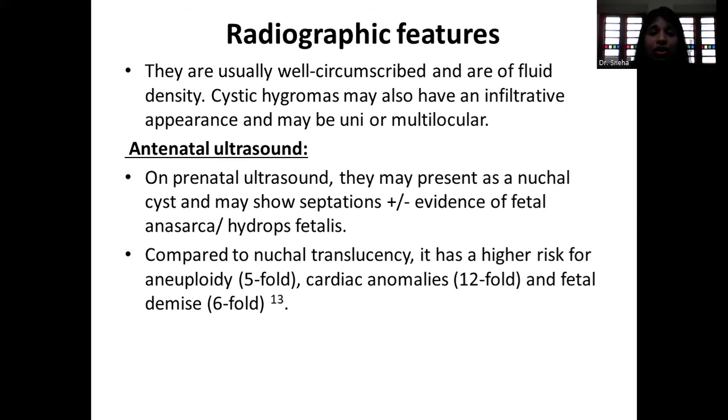Radiographic features. They are usually well circumscribed and are of fluid density. Cystic hygromas may also have an infiltrative appearance and may be uni- or multilocular.